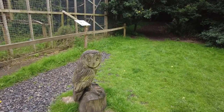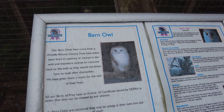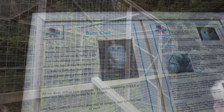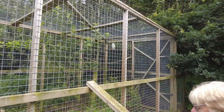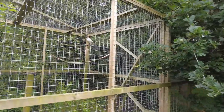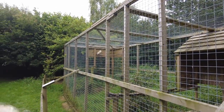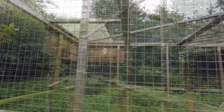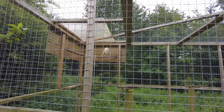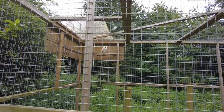What's in this here? Let's have a look at the label. He's supported by about 8 people. Has he got a name? They've come from a wildlife rescue centre. They've either been bred in captivity or injured in the wild and can't be returned. Oh, look. He's watching me, aren't you? He said, I can't believe you're wearing a green tent. No, neither can I, Mr. Owl.